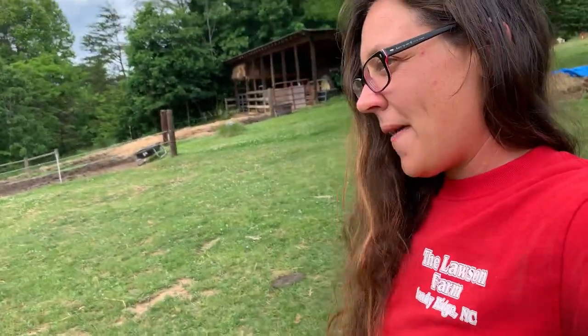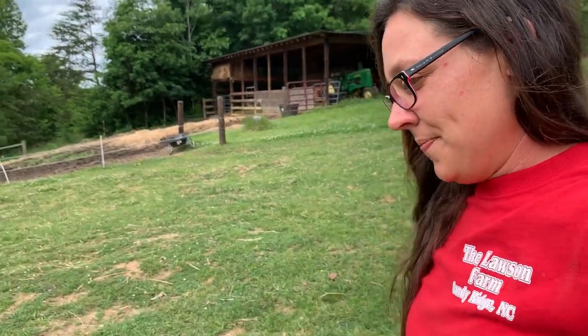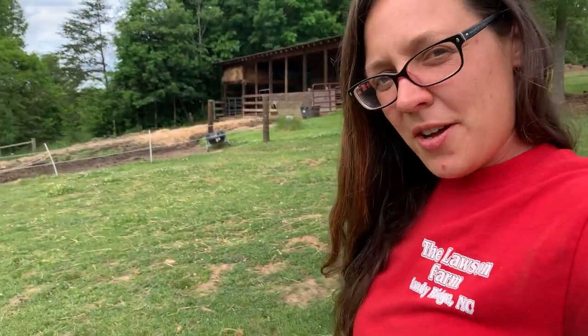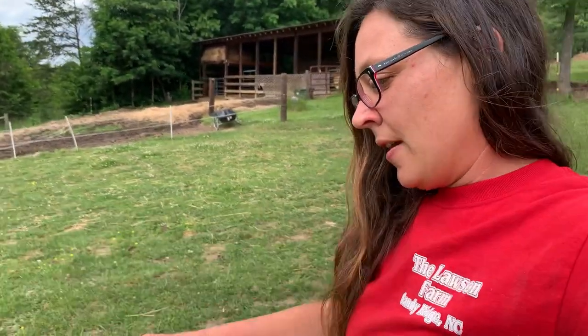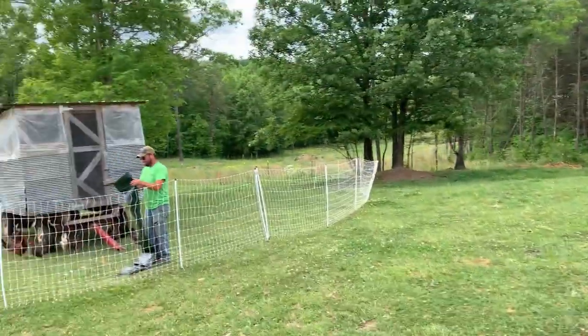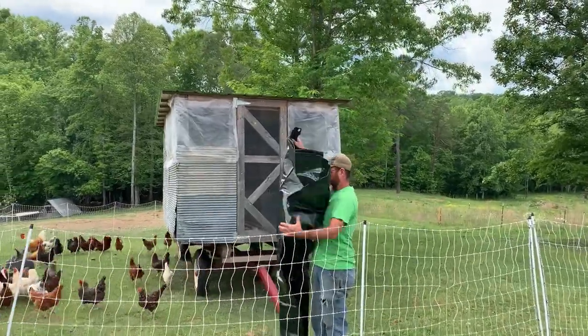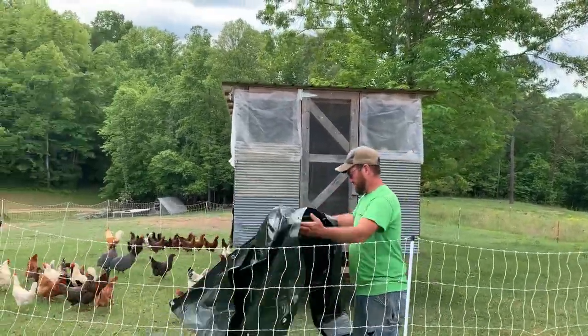I'm gonna show y'all something else we're doing. So everybody knows corn loves nitrogen. Chicken manure is nitrogen. You will burn your stuff up with straight chicken manure if you don't do it just right. We don't know what just right is, but we're experimenting. So Andy's gonna put a tarp down in our eggmobile. We're gonna try to catch and utilize some of this chicken poop.